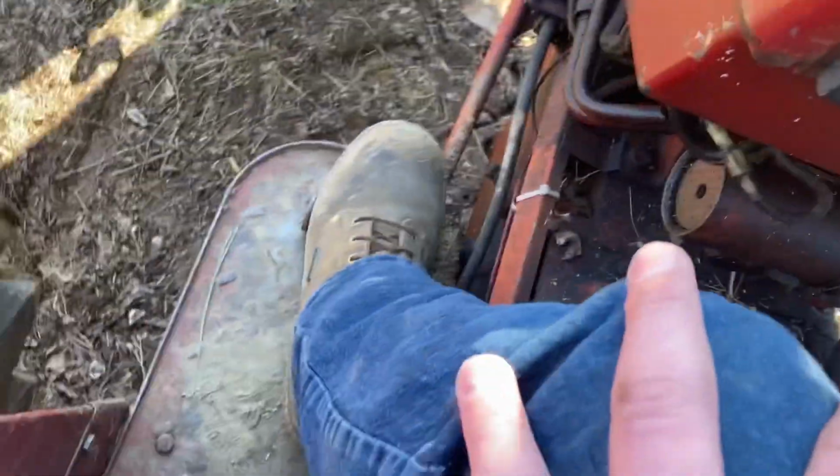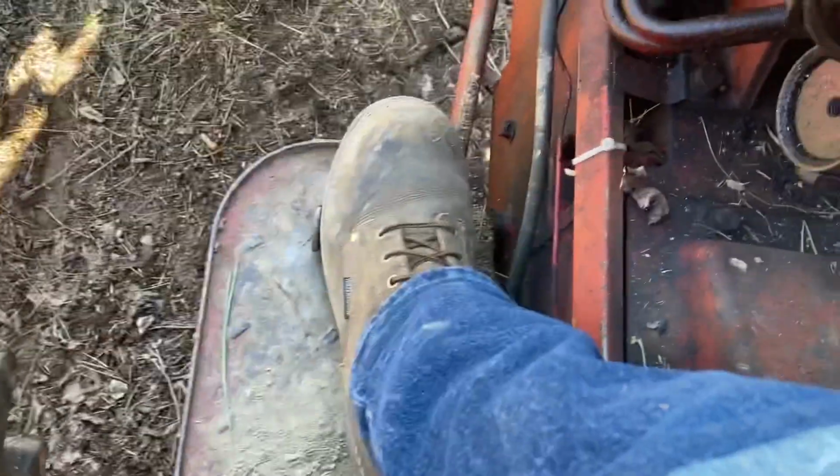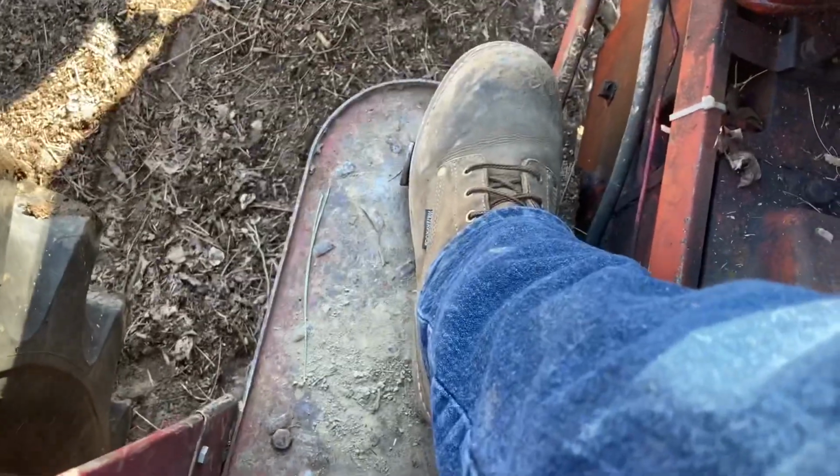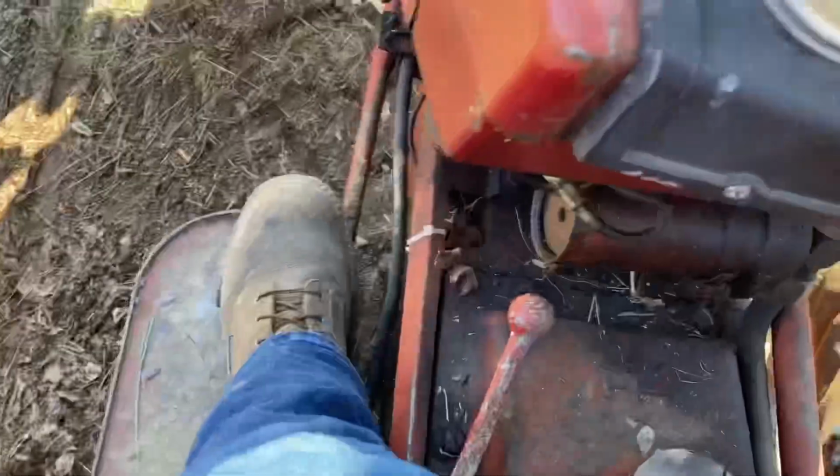Alright, well, I don't think the whole pedal adjustment really fixed anything. There might be something else that I did wrong that might need adjusted or whatever. But I think as far as the high and low gear, it's actually going a little faster. I'm going to keep messing with it and see what happens. But there's a few changes, so that's good.